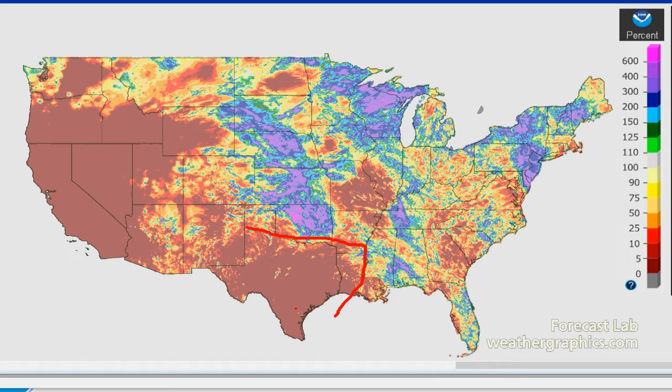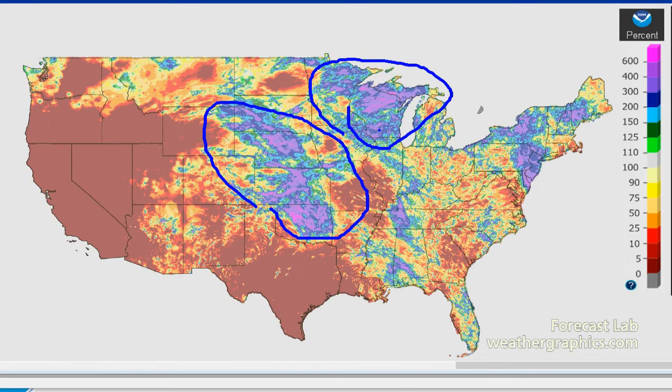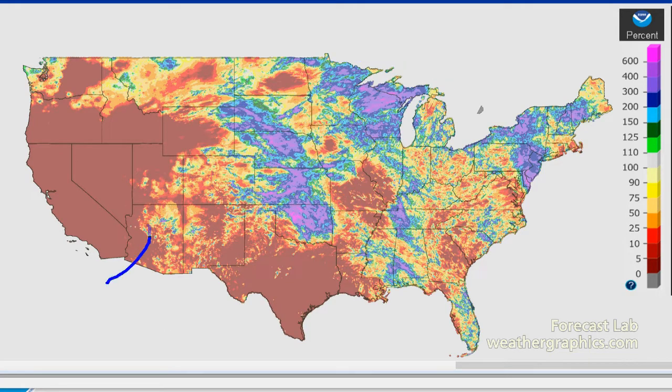You can see San Antonio, Houston, and Dallas are all hurting for precipitation, although we did come out of a wet June. But up in the Central Plains, man, they are really getting a lot of precip, and even up in Wisconsin and Minnesota. It continued dry out in the western U.S., and there are little spots of dry areas around Missouri down into the Carolinas and eastern Georgia.